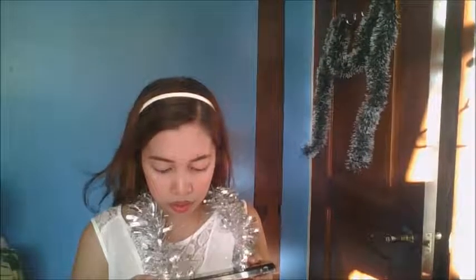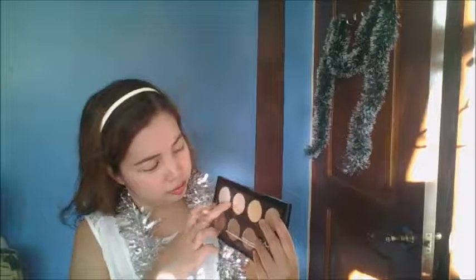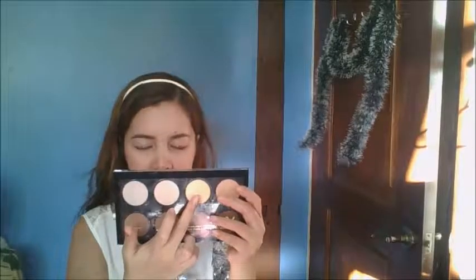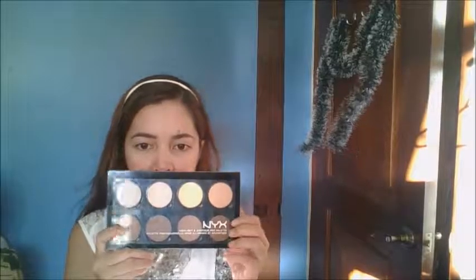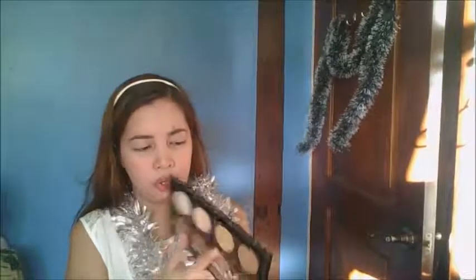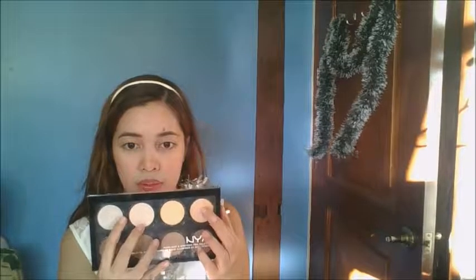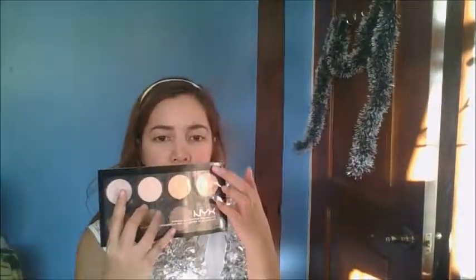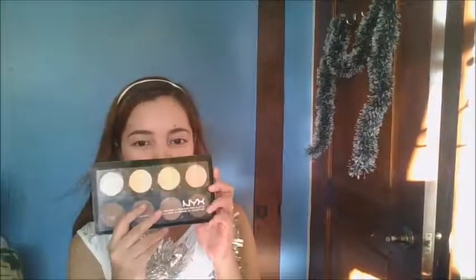So this color is Ice Queen. I think it's Ice Queen, Soft Light, Cream, Nectar, Tan, Toffee, Sculpt and Color. Usually I go to Nectar because this is near to my skin, the Nectar. Okay, so it's kind of brownish. So it's NYX.